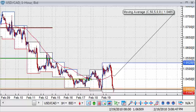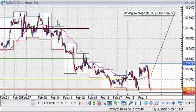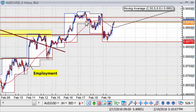The positive Canadian data and a move towards a risk appetite for higher yielders and growth-linked currencies in New York trading helped the Canadian dollar to sharply reverse the losses it faced in yesterday's session. We tested resistance around 1.0530 and moved all the way down to our support from yesterday's session around 1.04. We actually dipped a little bit below that to set a low at 1.0386.